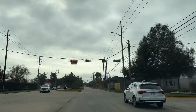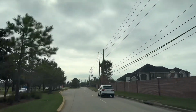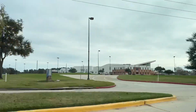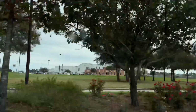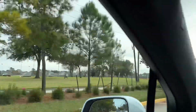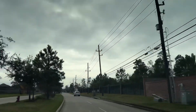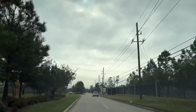So there is another HEB on this corner, but you would not go to it if you lived in Gleannloch Farms. You would do Kroger or the other HEB. This church is really popular. I went here for a while. This is Faithbridge, and there's also a private school back there. We have another private school, tons of private schools around here, if you do not want to do public school, you want to do Christian-based.